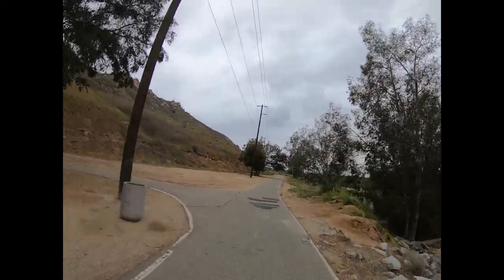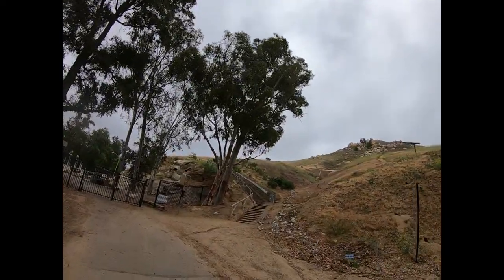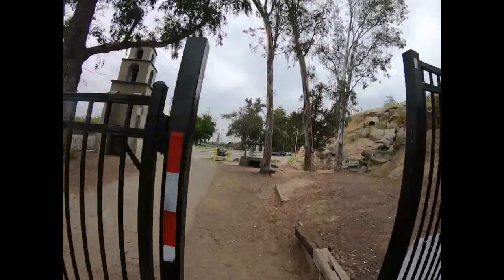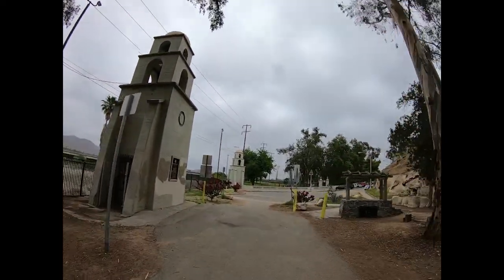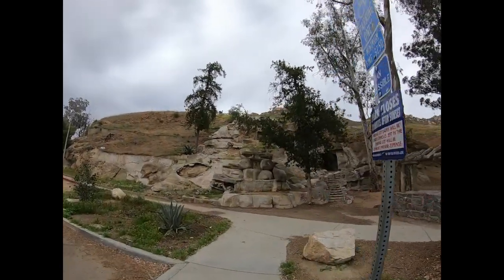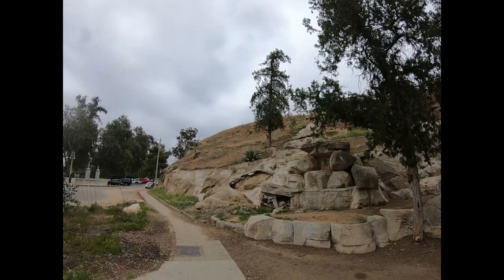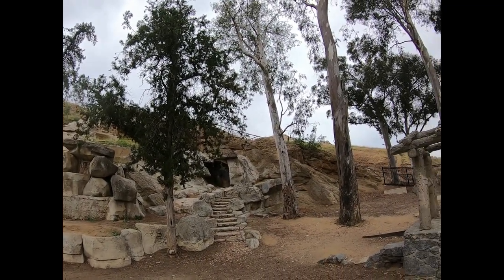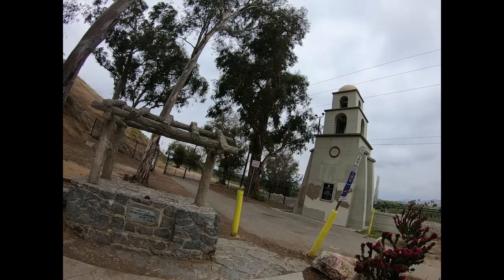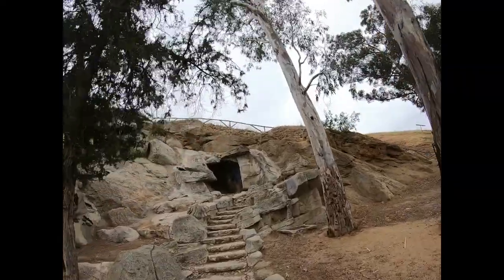Let's go see what that is. Staircase to climb up there. Well, I'm on a bike, so I can't do that. Well, I don't know what it is. Like a little cave. Riverside Lions Club. Pretty interesting.